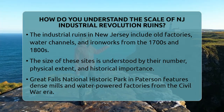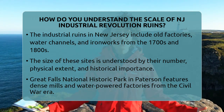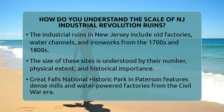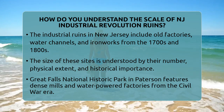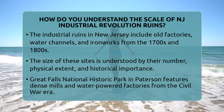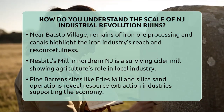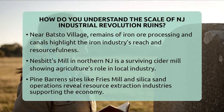These sites include remnants of mills, ironworks, canals, and transportation routes that span across the state from the 1700s to the 1800s. Take a place like the Great Falls National Historic Park in Paterson. It shows a dense cluster of old mills and factories powered by water. These buildings and water channels once made textiles and machine parts during the Civil War. The ruins here give a clear picture of how large and busy the industrial scene was back then.